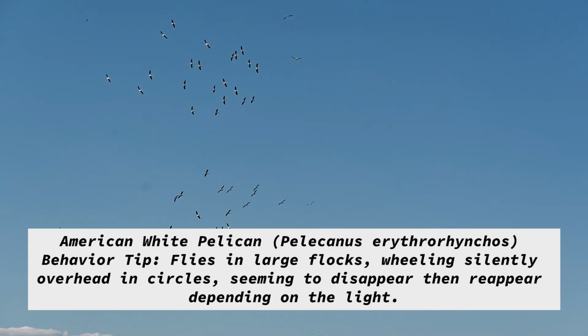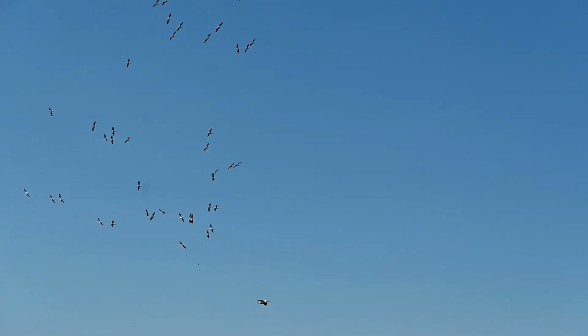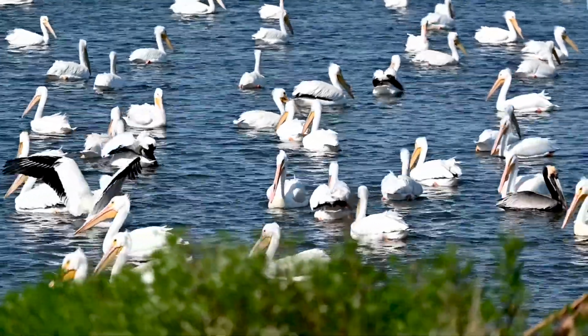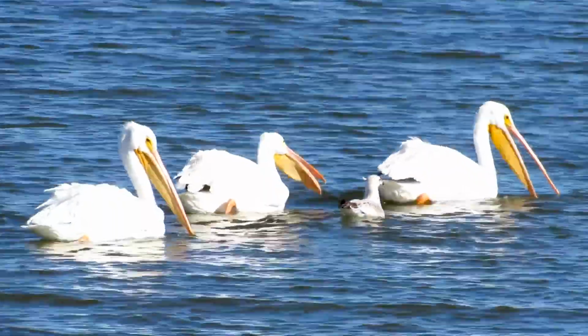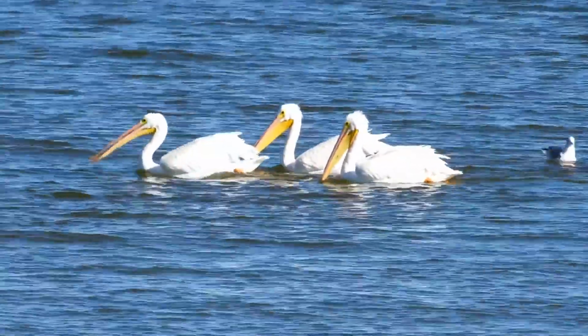White pelicans love fish too, and they will soon be arriving here in great numbers. Keep an eye out for their large flocks circling silently overhead, recognized by the unique visual pattern where they seem to disappear and then reappear each time the light hits their wings as they circle. Unlike our resident brown pelicans that dive for fish, this species forages by scooping fish out of the water in its huge pouch, sometimes working together to herd schools of fish into range.